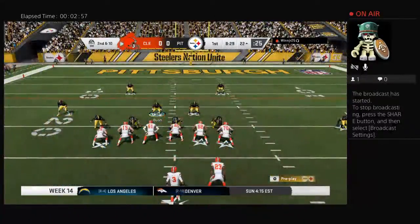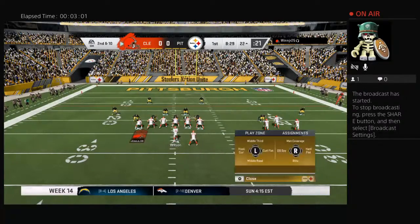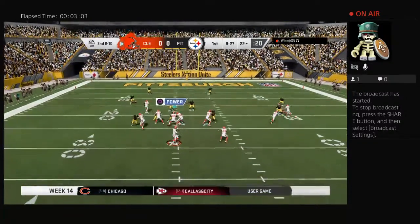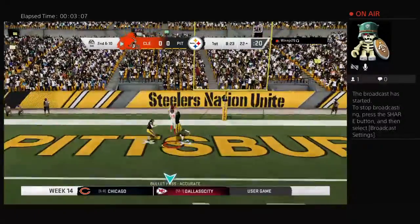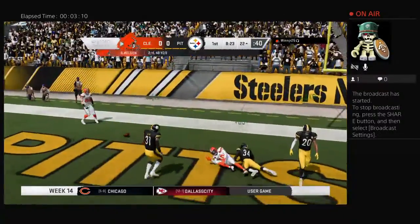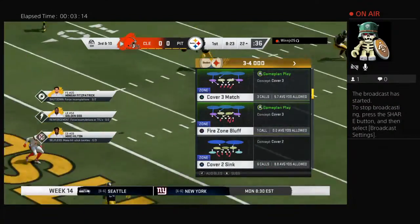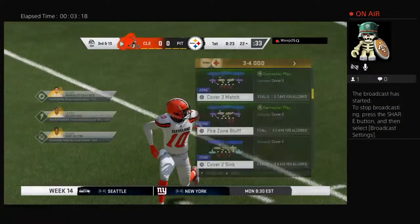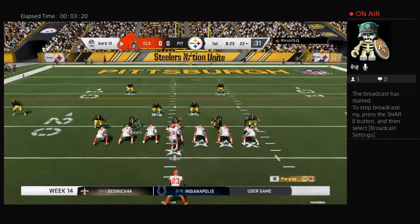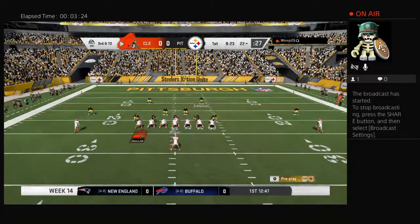So after the incompletion, 2nd and 10 from the 22. Wilson throwing again. Looking for the end zone. Back of the end zone. Can he get his feet down? No, it's incomplete. Held the intended receiver once again. And it's third down. So back-to-back incompletions. Third down here in 10, but you're still in field goal range. And that's the thing to keep in mind. They're in field goal range.